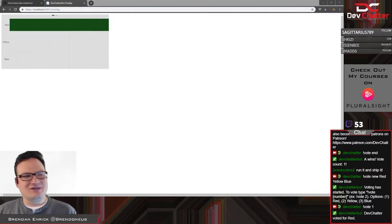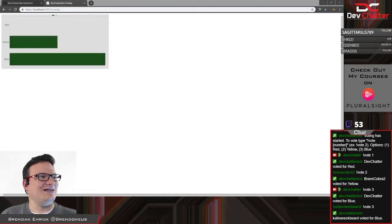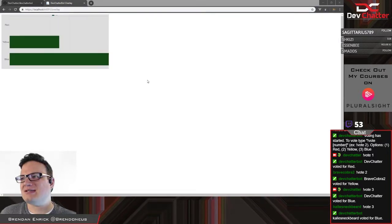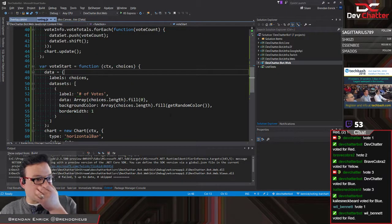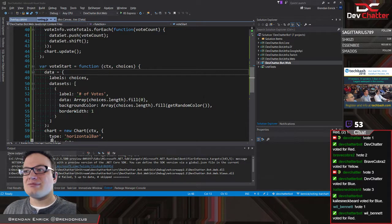Alright, someone else vote. Or actually, I could just vote again. Nope. That didn't work. I got the same color every time. How did I get the same color every time? I must have applied it only once. So, in that case, I'll make it the old-fashioned way. So that just called this once and then filled it with the one value that I had there.